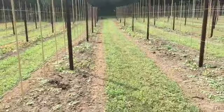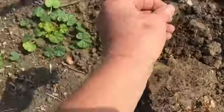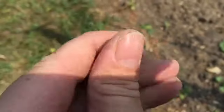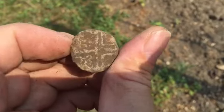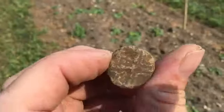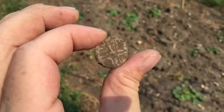Well, as you can see, my bag's down there. We've done three quarters of a row. I'm still learning the machine, obviously it's the first time out. I think we have got our very first Simplex find. And it looks like a very nice lead token. We'll clean it up later. That's nice, isn't it? I'll try and get it in focus for you. The first proper Simplex find. Ta-da! I'm happy with that.